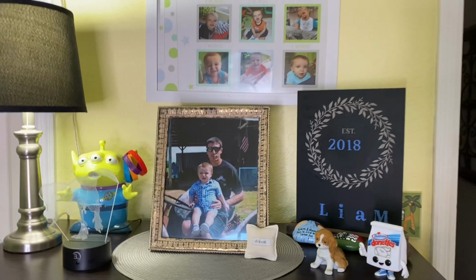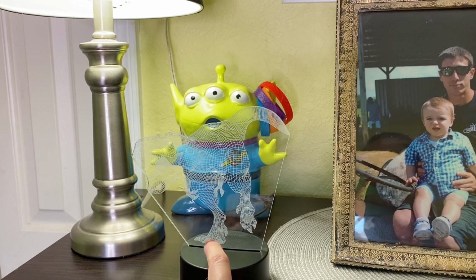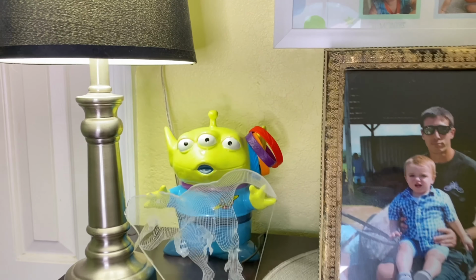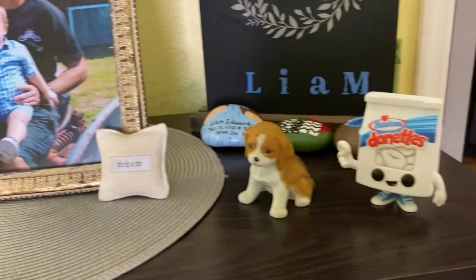Okay, it looks so nice up here. So I have this little light that we put on at night. It's so cute. It lights up the whole room a certain color. And then he has his little piggy bank back there. I love this photo. So I have this in here. And then I had this when I was a baby. So I love that. And then these are so cute.